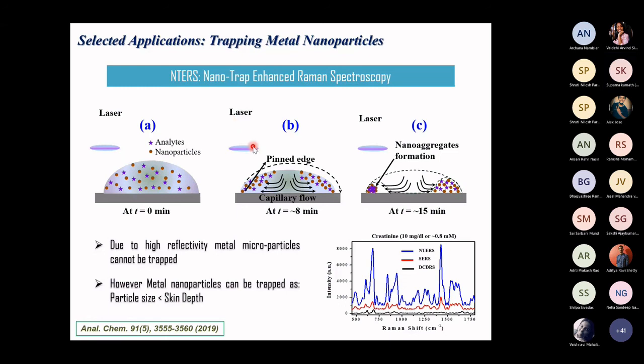So this is nanotrap enhanced Raman spectroscopy. What is happening here is that, using Raman spectroscopy, we wanted to measure the analyte concentration in biofluids. And using Raman spectroscopy, it is very, very difficult because these bioanalytes have a very low Raman cross-section, meaning they do not have sufficient Raman signal to be detected. So signal enhancement is required. Normally you may be aware of surface enhanced Raman spectroscopy or dry coating deposition Raman spectroscopy. They are the techniques which are used for enhancing the Raman signal.